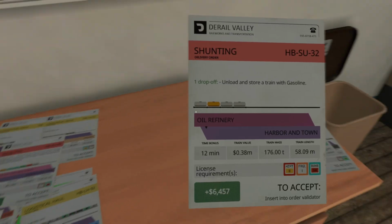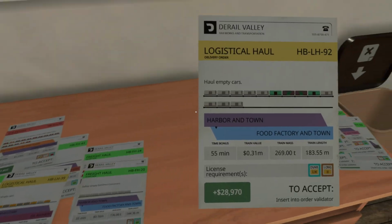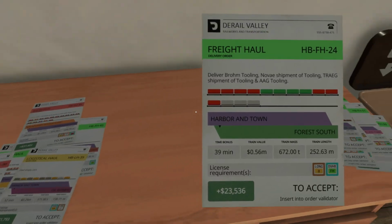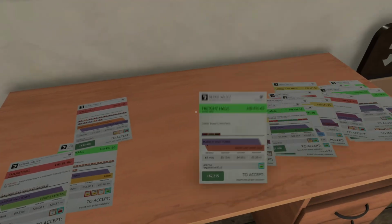Plenty of stuff going out of here, which is not what we want, but we will be coming back here, guys. Trust me. We will be coming back here and we will be making money because the wallet is looking very slim at the moment, isn't it?